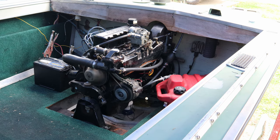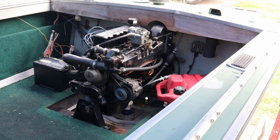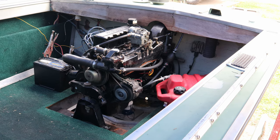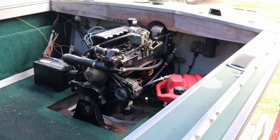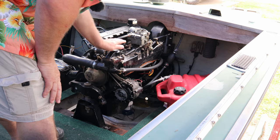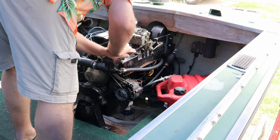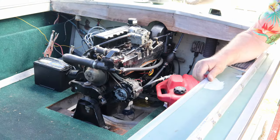Drop her down to an idle. She's idling real nice. We'll go ahead and shut her off. Yeah, the oil pressure drops all the way back down. Let's just kick it one more time. Now, before everything gets too hot, I want to go ahead and address what's going on here, why this is leaking. Is it a gasket? Is it a bolt? What's going on? I don't recall it leaking last fall.